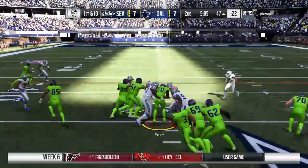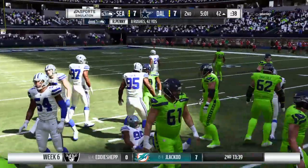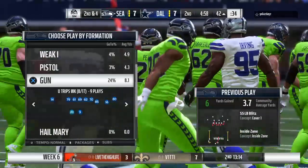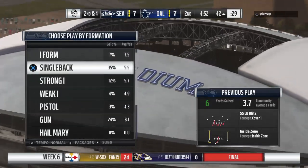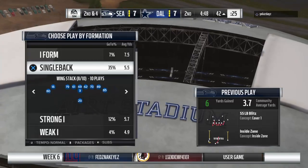They go back to the ground now with Penny. And able to push his way forward here for a good little gain. It's a 6-yard pickup, and it gets him to 2nd and 4. Despite the blitz, they're still able to pick up a nice solid gain. The disadvantage of blitzing often alters the normal spacing and run fits and leaves creases like they were able to exploit right there.